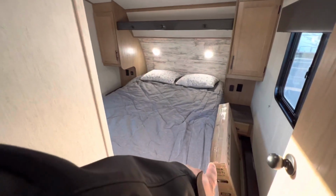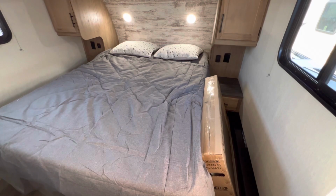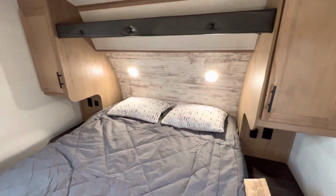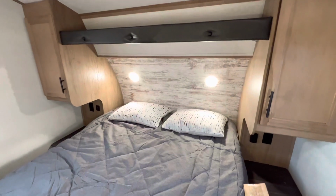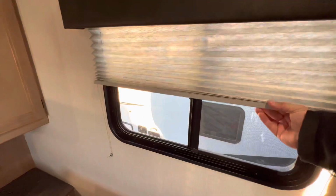And that brings us into the bedroom. Right there's that 39-inch TV that belongs in the living room. But you get a full residential 60 by 80 queen size bed. A couple little clicker lights right there. You can turn on that blue ambient glow even in here. Window that opens up for a good breeze. You also have a different style of blind in here.